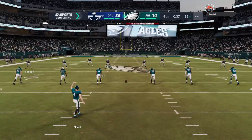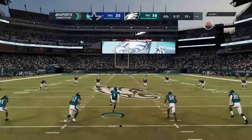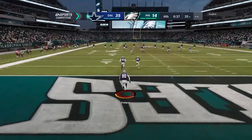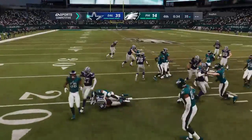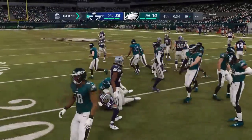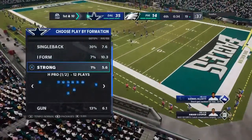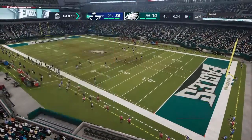Jake Elliott to kick off for Philadelphia. Now after the touchdown, here's Elliott to kick it away. Taken about 7 yards deep. And only able to get this to the 19, so probably should have opted for the touchback. Boys take over 1st and 10 at their own 19-yard line.